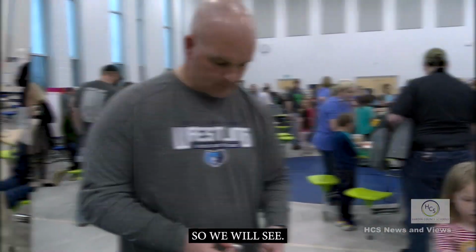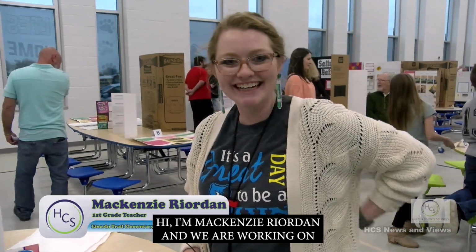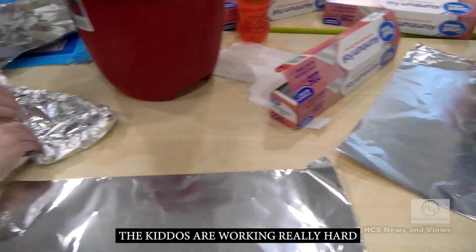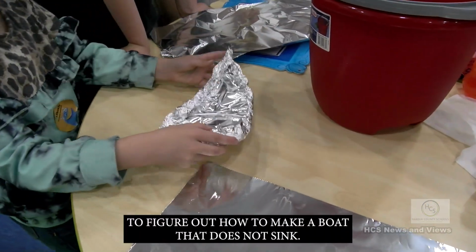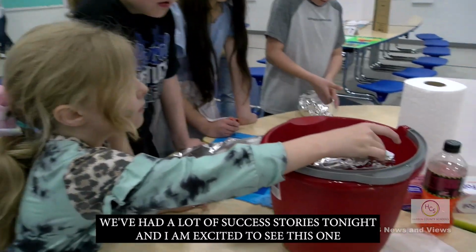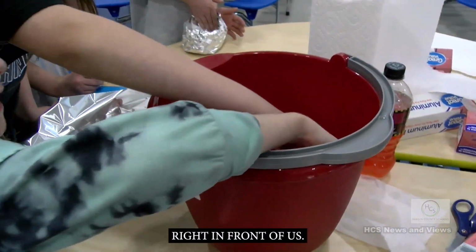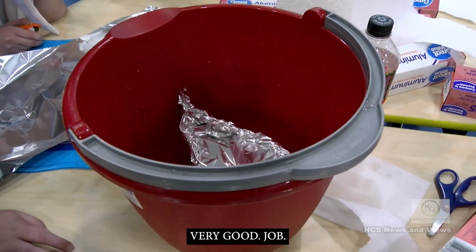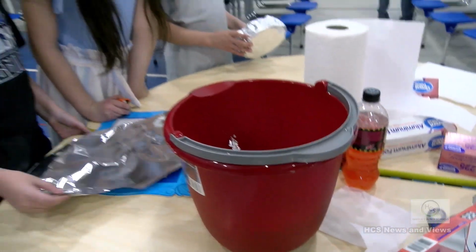So we will see. Hi, I'm Mackenzie Freyerden, and we are working on a really fun experiment with a boat and water. The kiddos are working really hard to figure out how to make a boat that does not sink. We've had a lot of success stories tonight, and I am excited to see this one right in front of us. Looks like it is a success. Very good job. Woo! Looks like a pizza float.